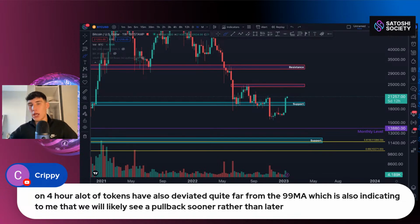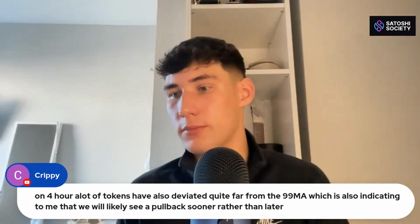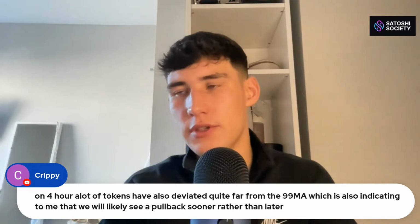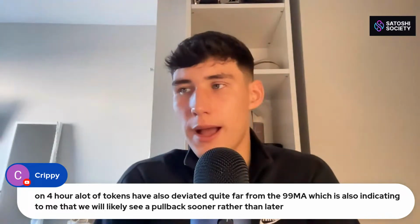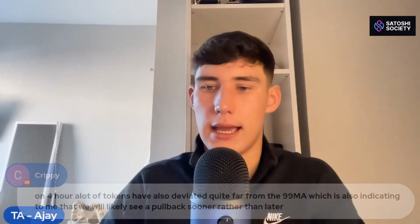Looking at the 4 hour time frame on Bitcoin, we are forming bearish divergences there, and we are very overextended on those smaller time frames, forming bearish divergences on the 4 hour, the 8 hour, the 12 hour, even the 3 hour, the 2 hour. So I think this pullback, if it's going to happen, it's going to happen very soon, and it could happen pretty quickly as well. For me, a pullback is necessary before we can see that push towards the upside again.